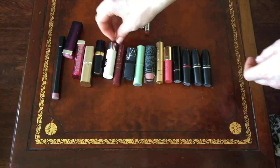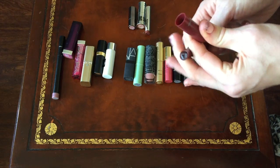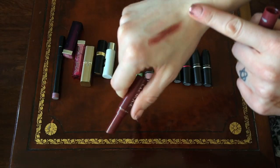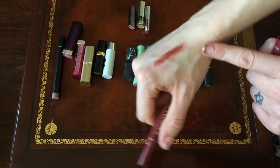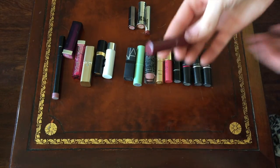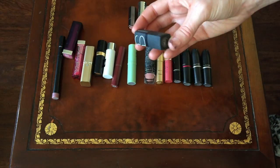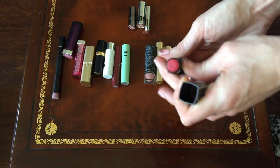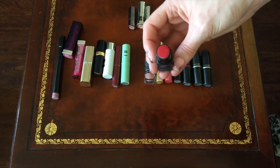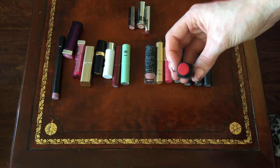I have a Clinique deluxe size sample of Black Honey. This is a sheer dark, it looks black in the tube. There is a swatch of Black Honey right there. So it's a really pretty shade. It's kind of like a reddish marsala kind of sheer color. Looks beautiful in the fall time. Here's one from NARS. This is in Jungle Red. This was actually the red lipstick that was in my Project Pan that was supposed to end at the end of 2014, but it carried over into the first month of the year.